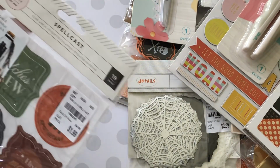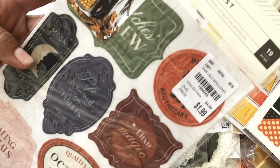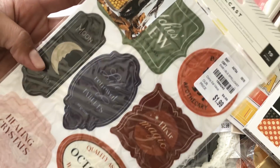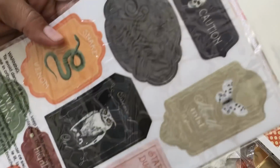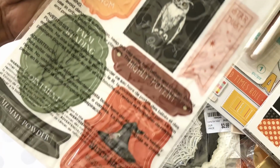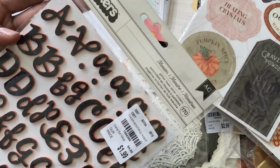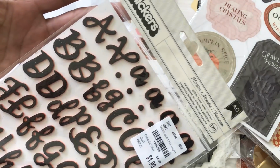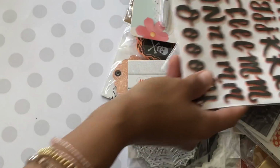All right, moving along, I did find these pink paisley Halloween stickers, and they actually are cling labels, but obviously you can use them for whatever you want. So I picked these up for Halloween. I also found the thicker stickers, and they're called Monster, and they're glitter foam. So I picked up one set of those.